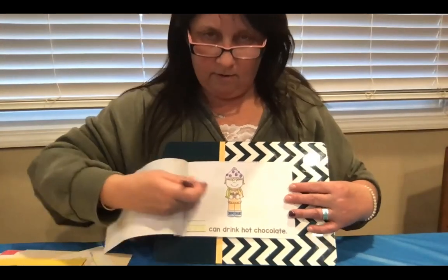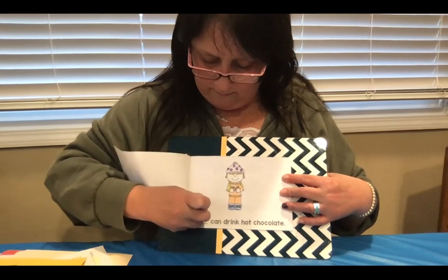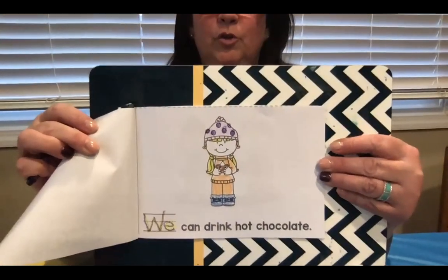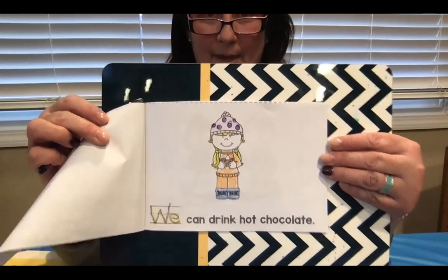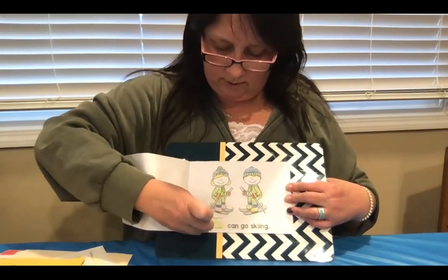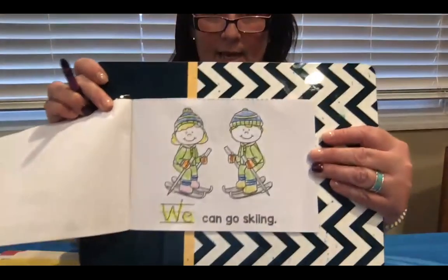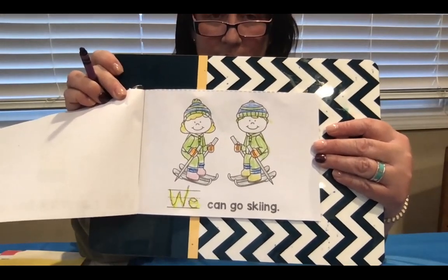Okay, ready? We need a crayon. This word says we, I'm gonna trace it, can drink hot chocolate. Remember we said with marshmallows? Yummy. Ready? Let's trace the word. We can go skiing, right? They have skis on their feet and they go to the top of the mountain.